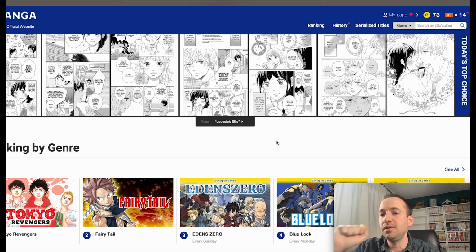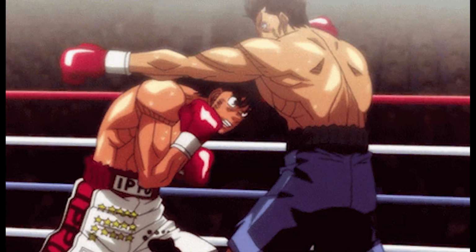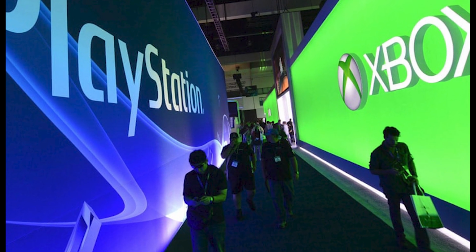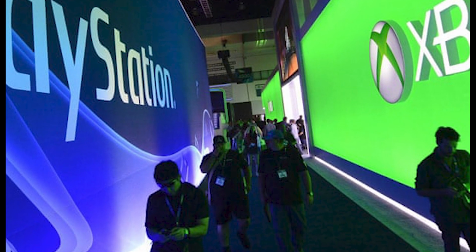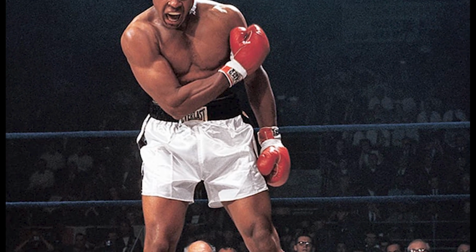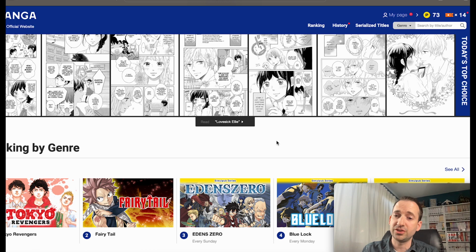So how can I describe the K-Manga app versus the Viz Media app? The best way I know how to describe it is like two boxers entering a ring, the bell has just begun, and out of nowhere, Viz Media comes with a knockout punch with K-Manga completely on the ground. It reminded me of a time long ago at E3 where Microsoft announced the successor of the Xbox 360, and originally it was going to have to constantly be online, and it was going to have no disk drive. And then here comes Sony out of the ring with a knockout punch to say, actually, our new console, the PS4, is going to have a disk drive, and you do not have to constantly be online. And then Microsoft had to go back and kind of reinvent the successor to the Xbox 360.